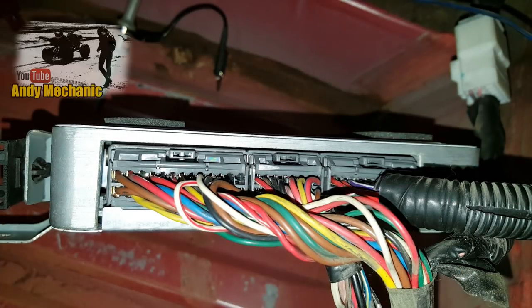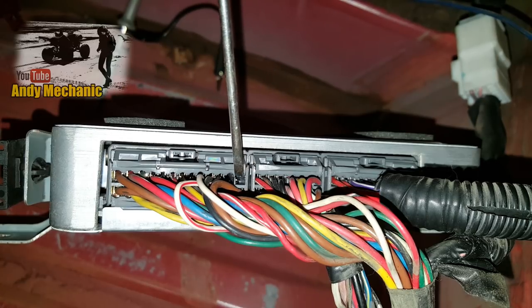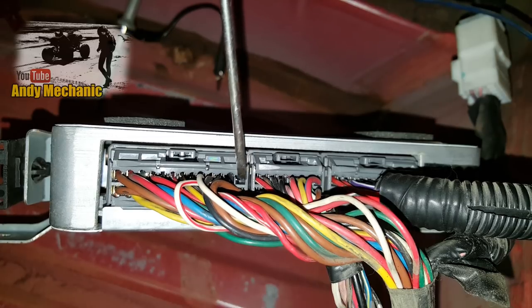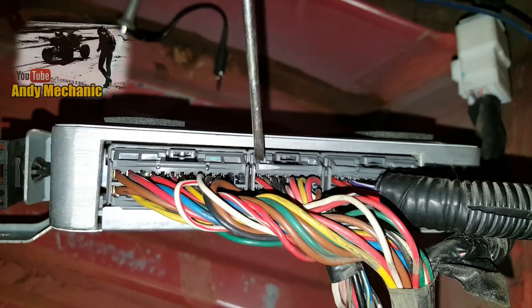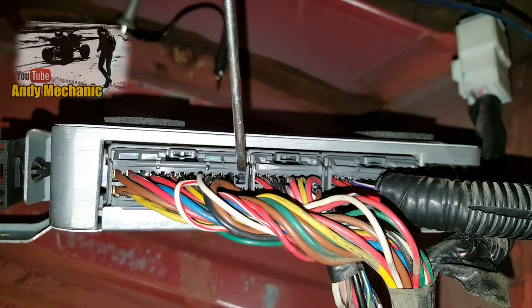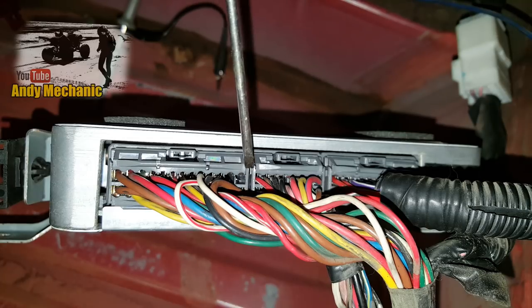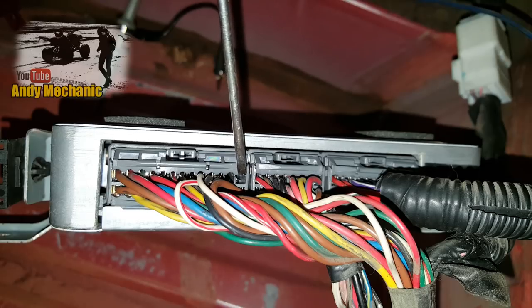Okay, Houston, it appears we have a bit of a problem because on that wiring diagram, on the pin layout, it was telling us that NE is this pin here, and there's no wire. Now, Toyota have a habit of moving these wires around based on various years and models of these MR2s. It turns out that the ECU we've got and the wiring harness in this vehicle is very slightly different to what's in the service manual.